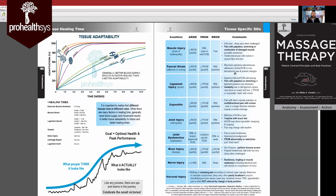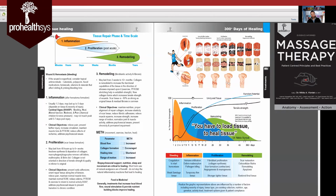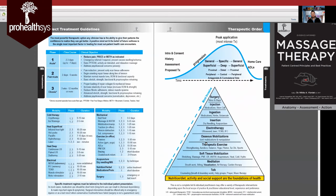So if you're going to create a prognosis for someone, it's a good idea to know which tissue is damaged, right? If it's a nerve injury, they better have numbness and tingling and other things associated with it, potentially, the classic compressed nerve type injury and visceral stuff. Working with pain, of course, always starting and focusing on the goals and then cycling your way through all of that. This 300 days of healing, loading a tissue, not a big deal.